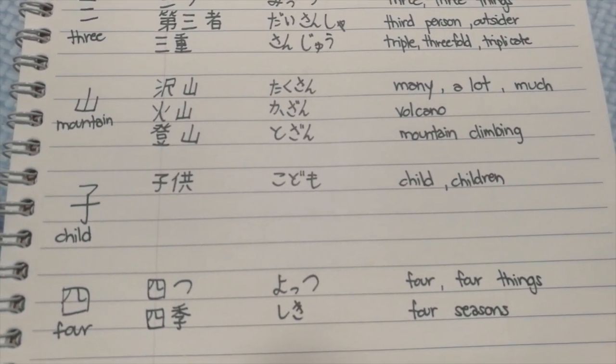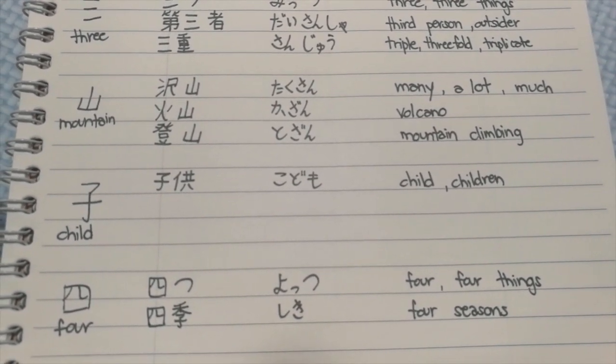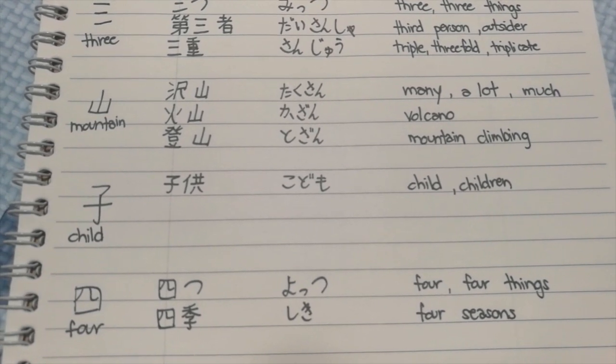Third, we have kanji for children. It's kodomo.